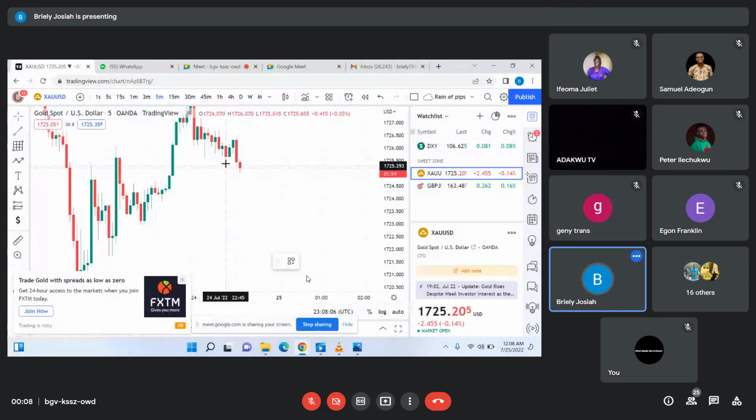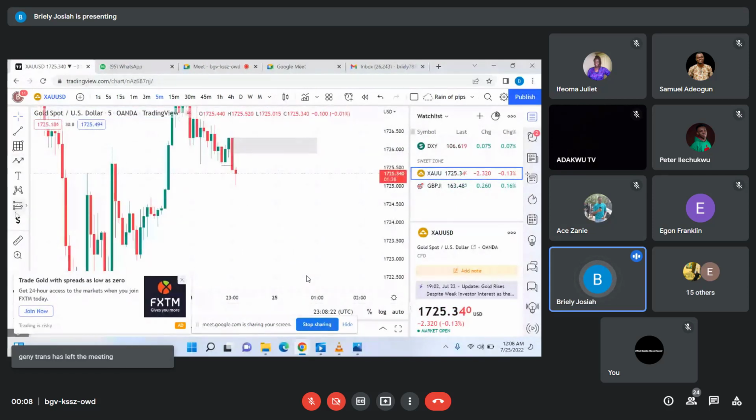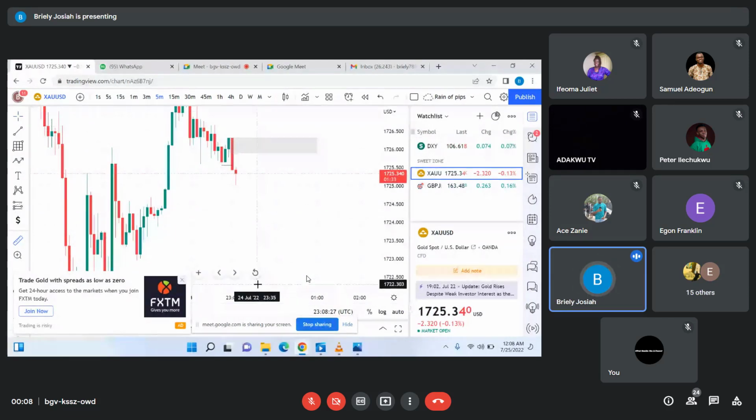I might also consider here, though it's risky from this point. I'll look for a complementary entry before I take this particular trade. That is the zone I'll be watching out for. Then my TP, if I'm taking it from this point, will be somewhere here. First TP, second TP can go. So let's say from here to here, at least 18 pips. It's nice.